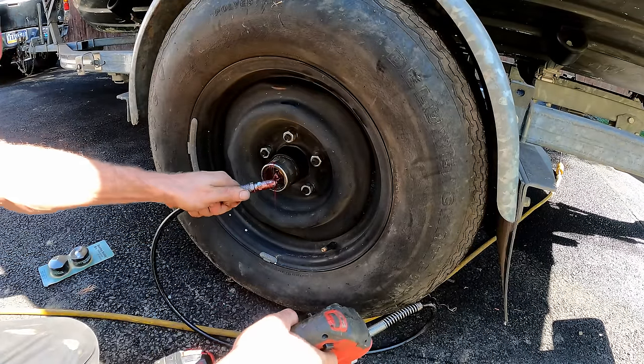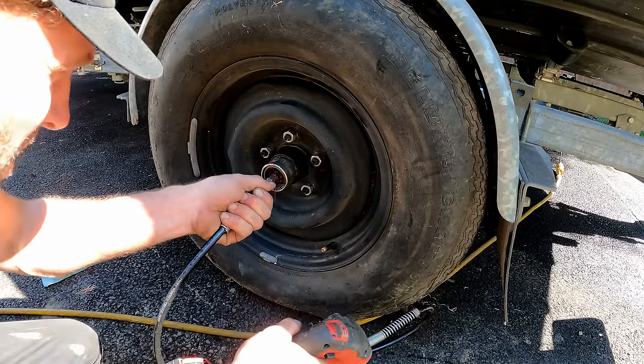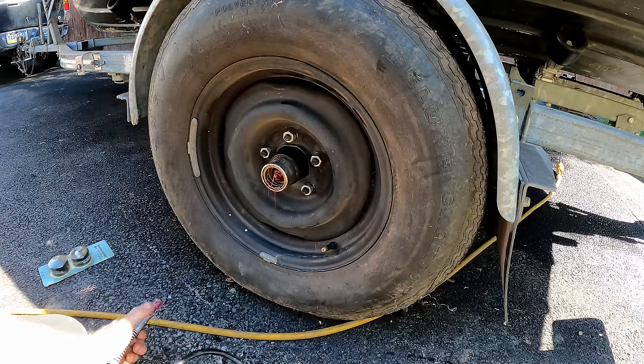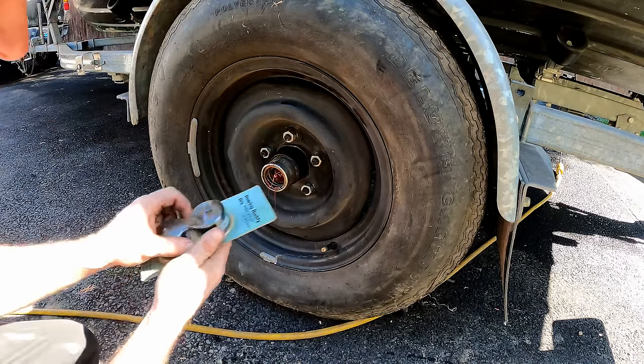Hit these bearing buddies with a little grease. Wow, it didn't even pump the spring up yet. That's good enough. Get a little pressure in there. You don't want to pump them up too hard, otherwise they'll blow the seal out on the back.